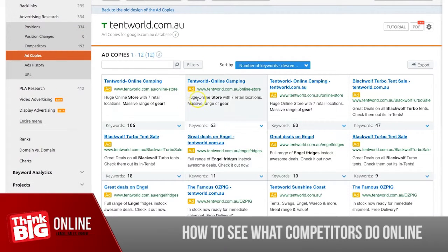You can see what ads they've been running. If they've been running them for a long time, then you know the ads are probably working, or they don't know what they're doing and they're just running bad ads all the time. So you can use this to give yourself a head start when creating a campaign.